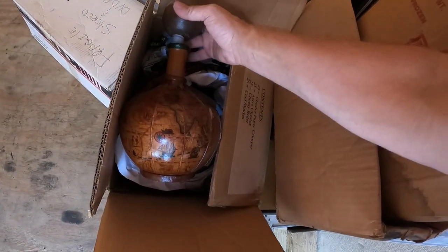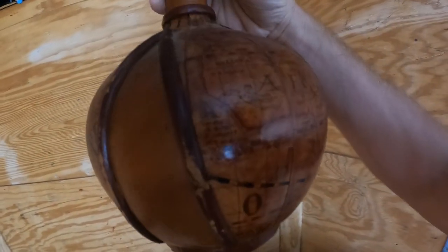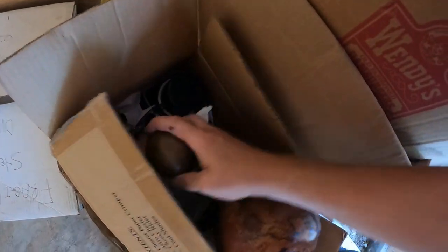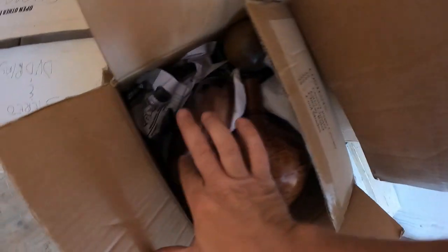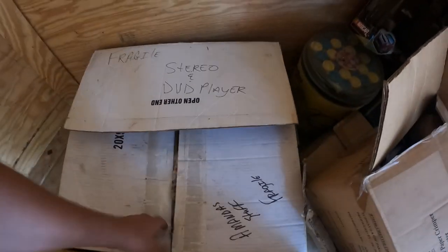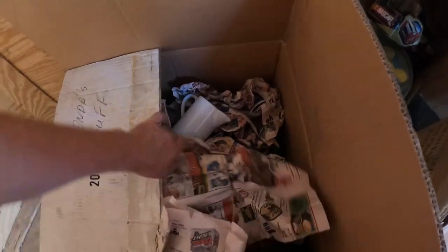Look at this right here, this decanter. That's cool right there. We got some Pyrex and stuff in here. Visionware one over there. Dishes.